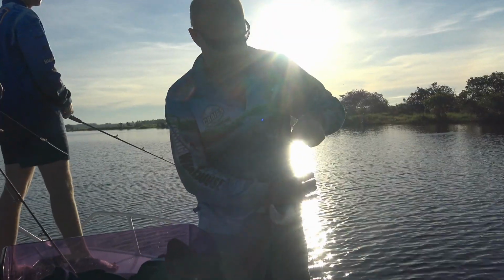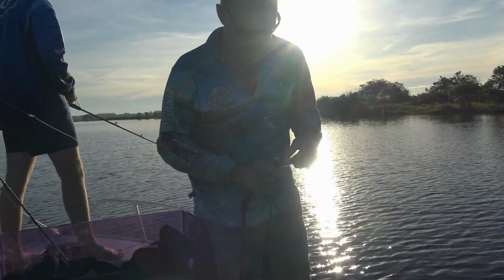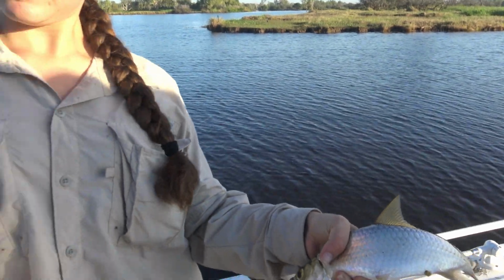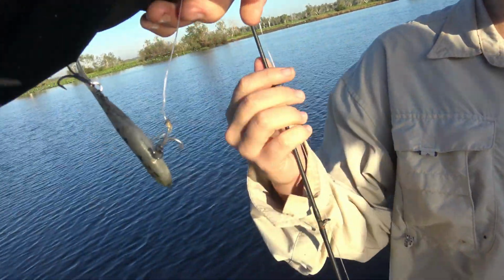So Robin and Dad have the best lure. They're catching left, right and centre. There you go. Lots of tarpon. Robin's got one.